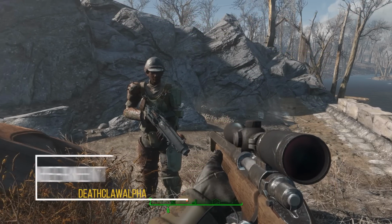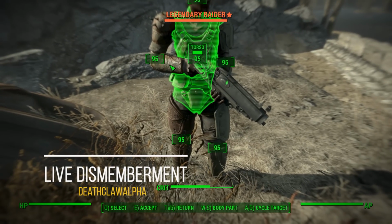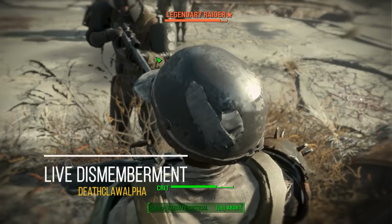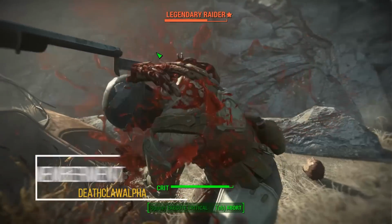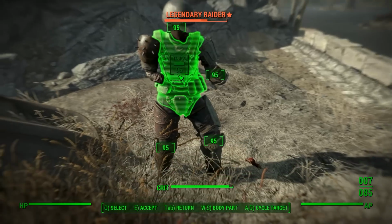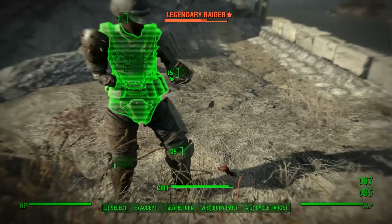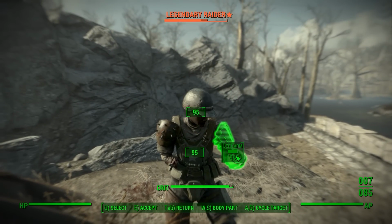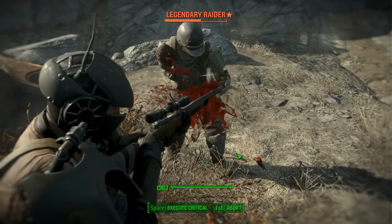So this is probably my favorite mod on this list. Basically, what Live Dismemberment, I think I said that right, does is it allows you to shoot off limbs of your enemies in real time. So as you get into a fight with some raiders, you could just straight up shoot off their legs. Right now in the game you can break limbs, but this mod actually allows you to remove them completely, which is really satisfying for some reason.